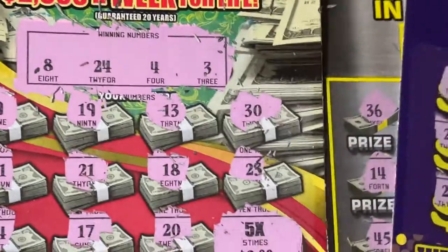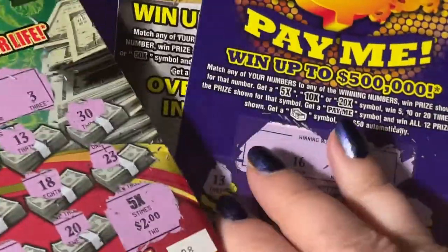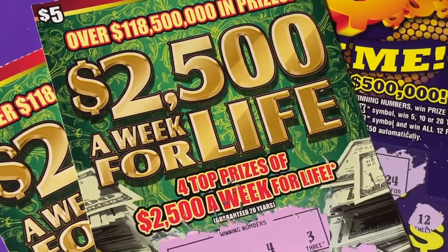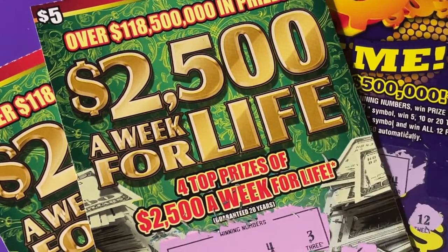Well, I hope you're having a great day. Go out, find your winning ticket. I hope they're nicer than what my tickets were. But out of 20 bucks, I got 10 bucks coming back. These were $4, $5 tickets. Thank you to my husband, and you'll be seeing more of the tickets that he bought me in the later videos that I'll be doing.